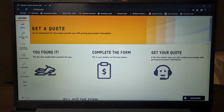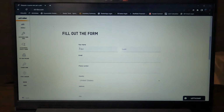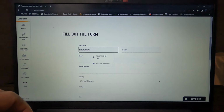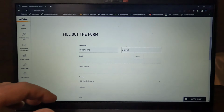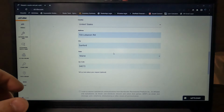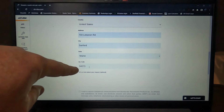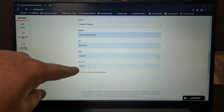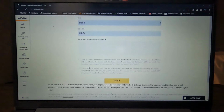This is going to send all the information that you've just inputted into the system to a dealer. Right here, you're going to start to type in all of your information. So we're just going to put in Robertson's Power, and the email. All right, so down here, when you type in your zip code, this is going to automatically send this to the closest dealer to you. If you are not close to us, but you want to order from us and make sure that this gets sent to us, please put our zip code right here, 04073. That way it sends it to us.